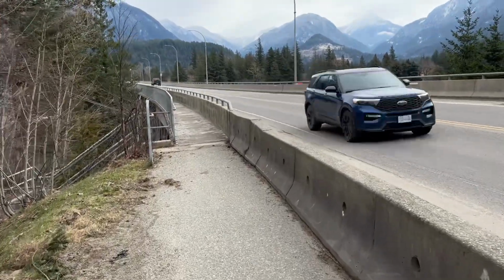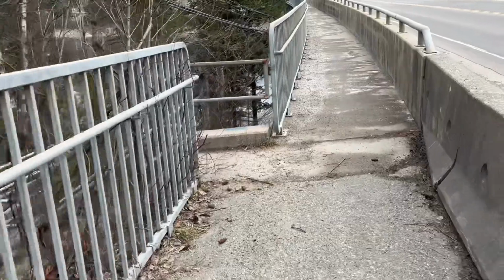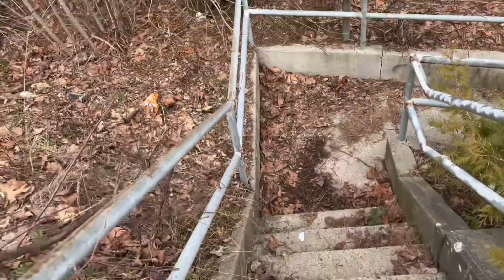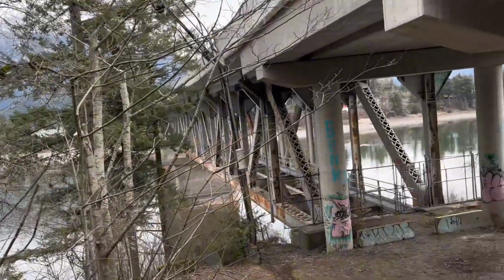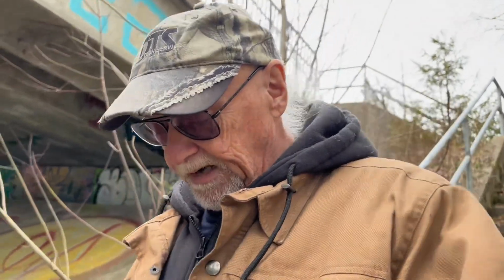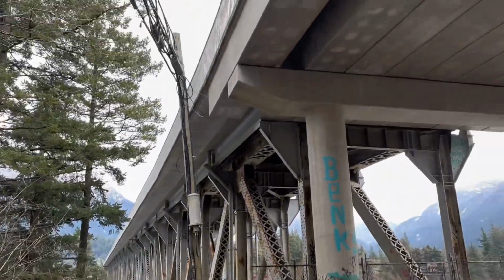When you get to the bridge, culvert, sidetrack. Anyways, there is a set of stairs you can go down right here, right at the beginning of the bridge on the north side. Kind of handy, huh? Yeah, that's what I thought too. So there, you see all that steel structure? That's the old railway bridge, the old Kettle Valley Railway Bridge. And they, of course, have replaced the old highway that went on top of it with a new one. But yeah, they saved it. Pretty cool, huh?